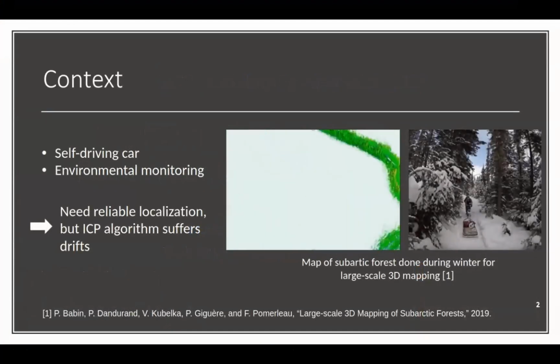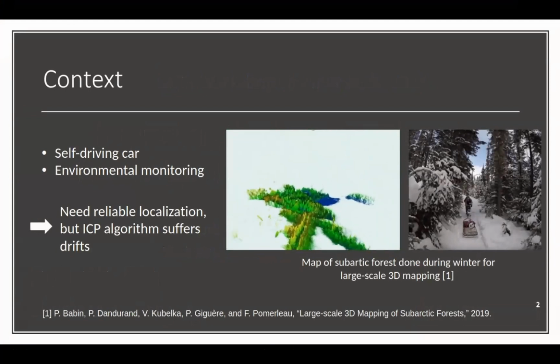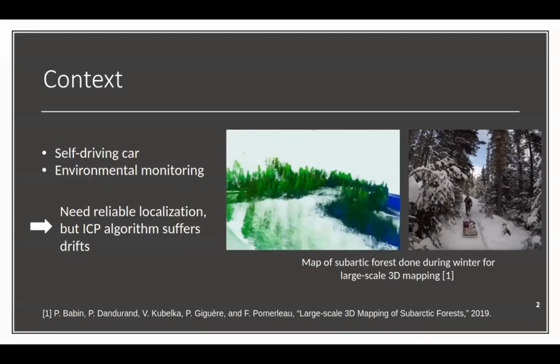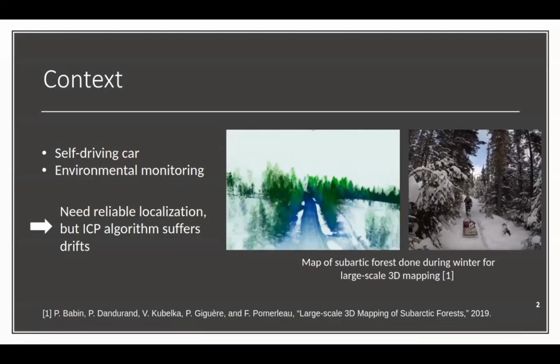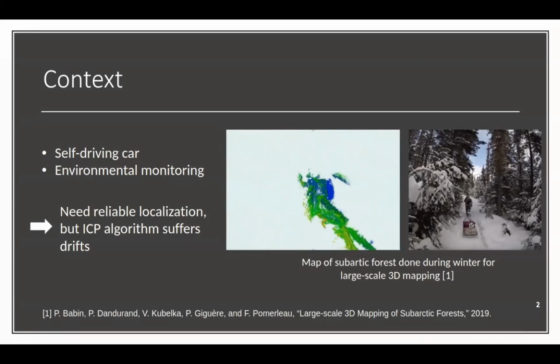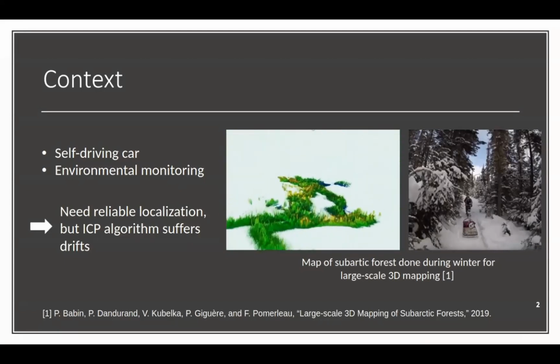Nowadays, many applications, such as self-driving cars or environmental monitoring, require accurate maps of the environment to complete their tasks. By using some mapping algorithm, such as the ICP algorithm, we can obtain these maps, as the one shown here. However, algorithms like ICP are prone to drift in the estimated pose.